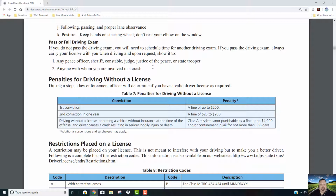And then, of course, if you're involved in a crash, you must show your ID to the individual. Even if it's not your fault, you must show your ID to that individual with whom you're involved in a crash. Same thing with insurance.